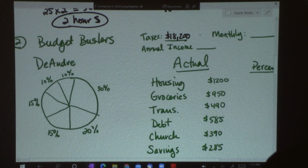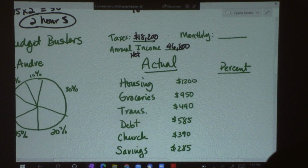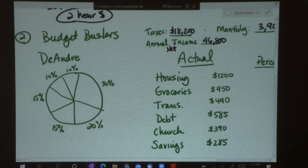Okay, so his annual net income, after you pay taxes, would be subtracting 65,000 minus $18,200, and you get $46,800. So that's how much money he gets to spend. And we divide that by 12 to find out how much he has per month. Okay, because what we're looking at here is per month. So here is his projected spending.